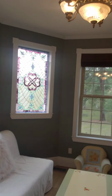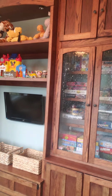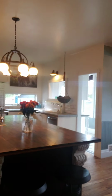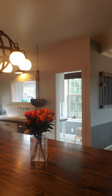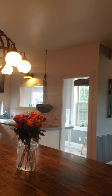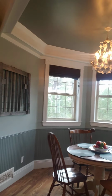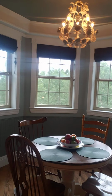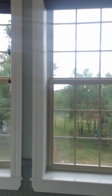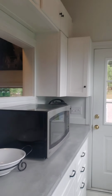This is the playroom and kind of a second little den area. And then a Dutch door. Who doesn't love a Dutch door? And then we have the kitchen. It's a massive island. It's over 9 feet by, I think, over 4 feet. Breakfast nook. And the pantry. This used to be the original mudroom, but they refinished the basement, so there's a more appropriate space for the mudroom now.